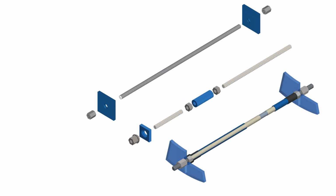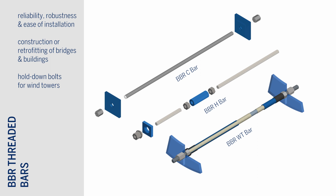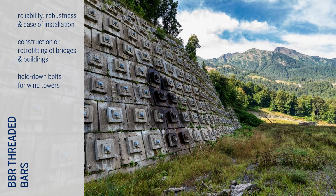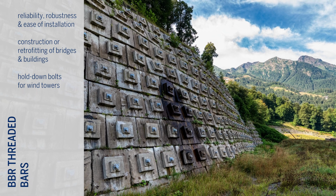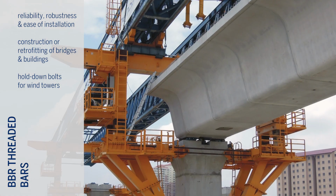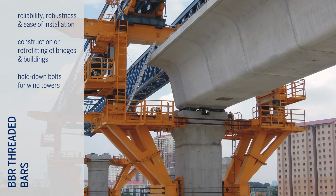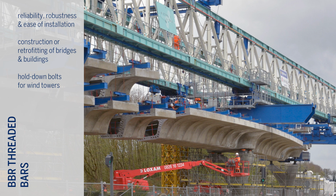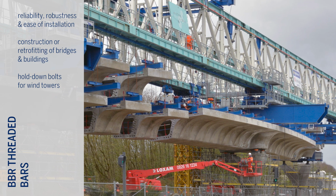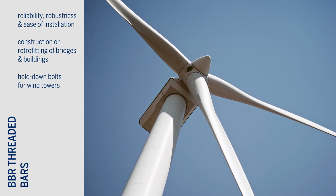The BBR Threaded Bar family offers reliability, robustness, and ease of installation. Ideal for the most complex and technically challenging applications in the fields of post-tensioning, geotechnical anchoring, ground stabilization, concrete reinforcement, and underground works. BBR threaded bars are also applied during construction or retrofitting of bridges and buildings, as well as being used as hold-down bolts for structures such as wind towers.